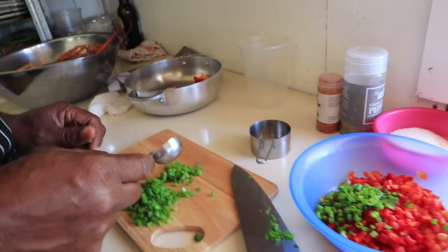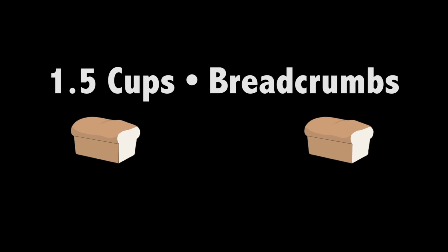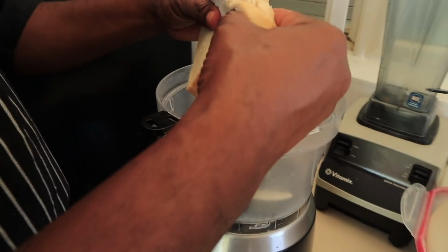We have our veggies. Oh, you make your own breadcrumbs? Yeah. Three slices of bread.